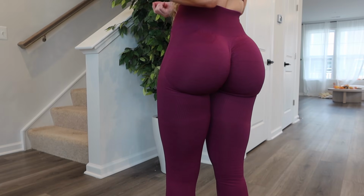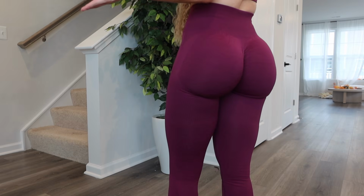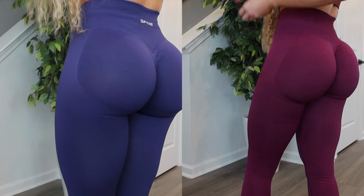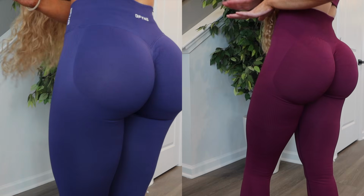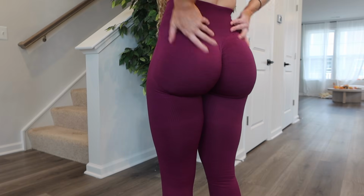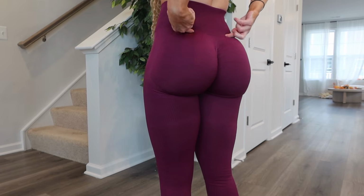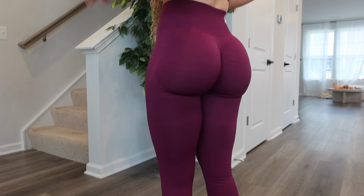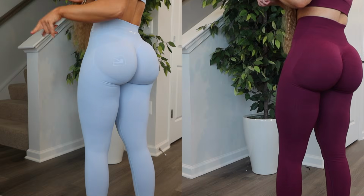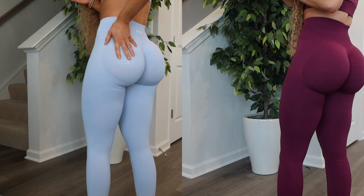This scrunch is more similar to an Alphalete Amplify scrunch. And it's also a little bit longer glute friendly than Define. Define is very, very short glute friendly. This one, even though I have short glutes, it still works, but it does come a little bit higher up right here than Define. But again, they both have equal lift and compression, and they're both insanely flattering.